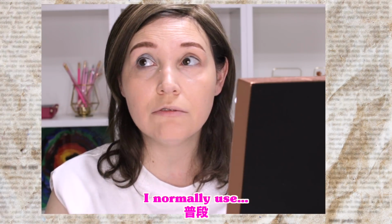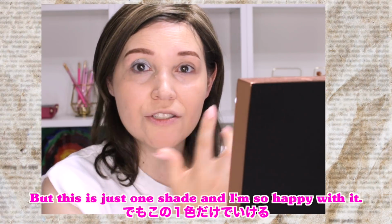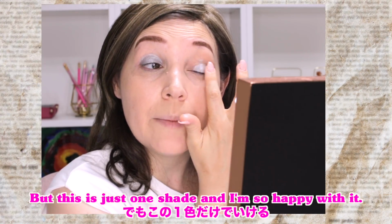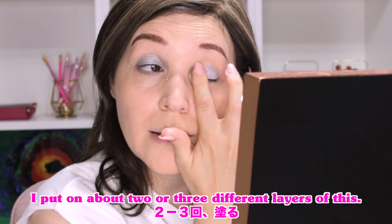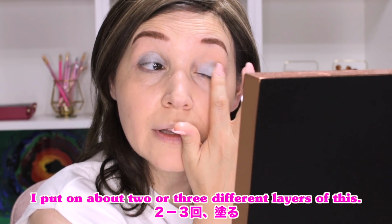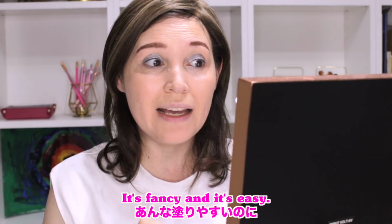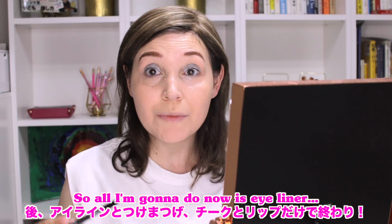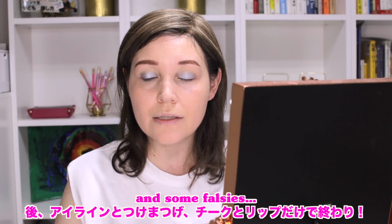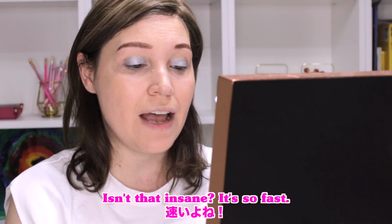I normally use 4, 5, 6, 7. But this is just one shade and I'm so happy with it. I really pile this on because I love it. So I put on about 2 or 3 different layers of this. And just look at that. How fancy is this? It's fancy and it's easy. It's fantastic. And that's it. I'm done with my eyeshadow. So all I'm going to do now is eyeliner and some falsies, blush, and lipstick, and I'm done. Isn't that insane? It's so fast.